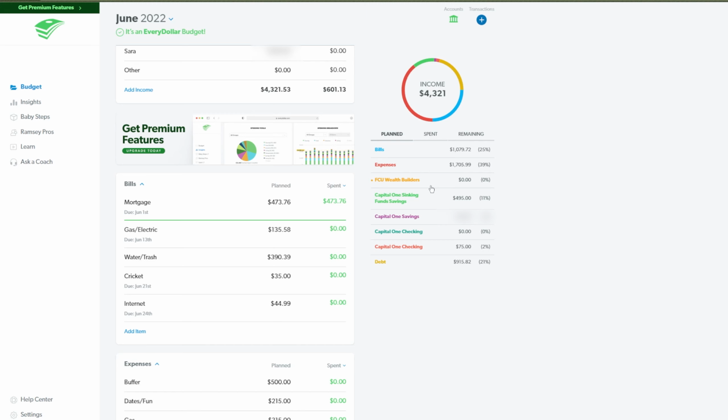This right here, FCU, that's just the Frankenmuth Credit Union that we use. We have a Wealth Builder account with them. This is our Capital One. We have all of our sinking funds in one Capital One sinking fund account and one savings account. And then I just keep track on a spreadsheet how much is actually in each individual account. I do this in case there's one category that needs more money than another.